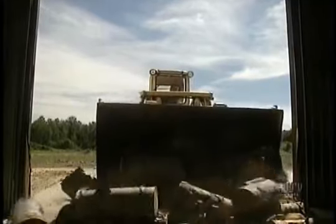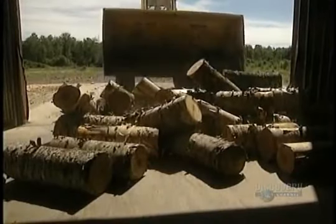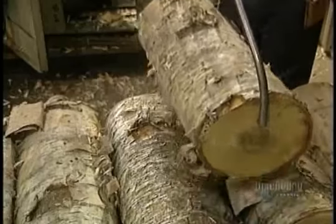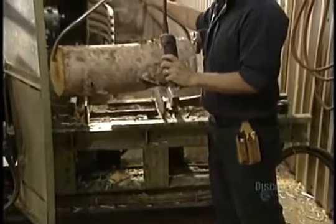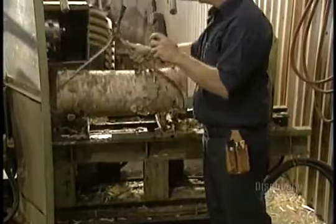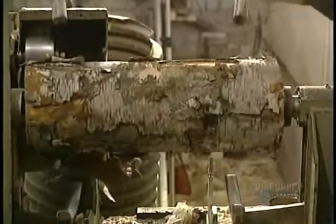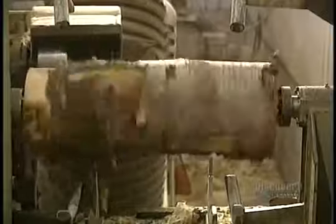Logs. Lots of birch logs are delivered to this factory. They're the raw material with which toothpicks will be made. The heavy logs are lifted by grippers and placed into a debarker. Bark isn't part of the fabrication process and is recovered by this machine. However, the bark isn't thrown away. It's sold to a neighboring factory where it will be used as fuel.